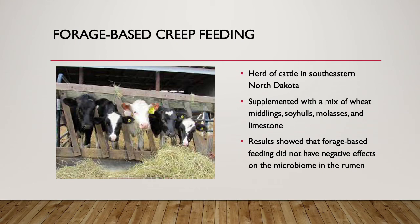The results showed that the forage-based feeding did not have the negative effects on the microbiome in the ruminant at all. However, not many positive effects were found from it on the microbiome. It did give you an average daily gain, not as high as those concentrate-based creep feeding diets. However, it is a safe bet when you're coming into talking about the microbiome that it won't have that negative effect on them.